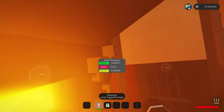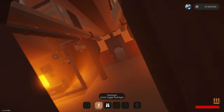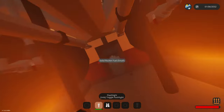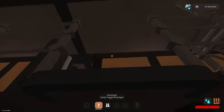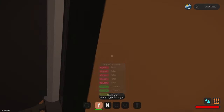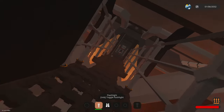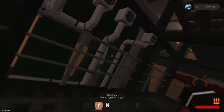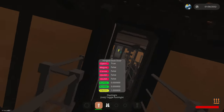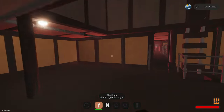We've kept this boiler, although we had to open its steam pressure release valve. I don't want to close that because we could lose it. I want to have at least one boiler. Okay, let's go back upstairs. Come on. This is bad. I think we're getting pushed. Oh, there we go. Okay, it's lightening up. Oh, I think the... Whoa! Okay.